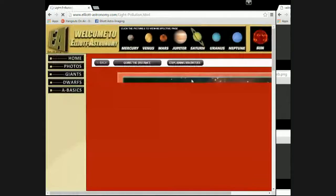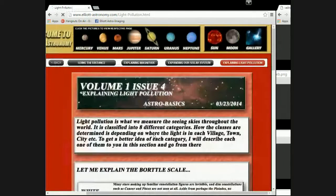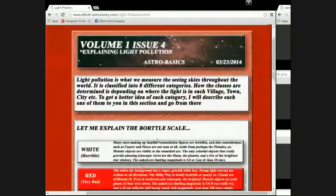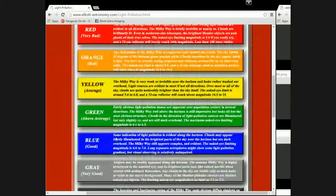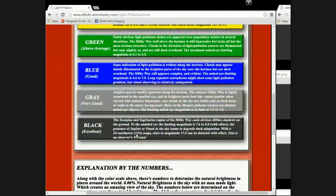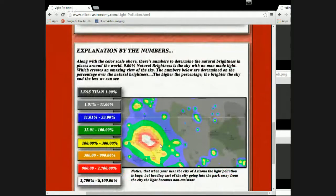And then explaining light pollution is one of the biggest things that I like to talk about with a lot of people, kind of like what I was talking about in the first episode on the Bortle scale. This goes into a little bit of depth on what each classification is: white, red, orange, yellow, green, blue, gray, and black. Everybody can take a look at that, and it's an explanation by numbers, as I took a little snapshot of Phoenix, Arizona, so everybody could see what Phoenix looks like. You can see how it's super, super white, which means you can't see anything.